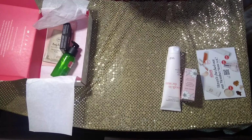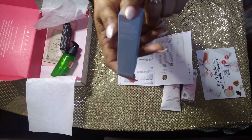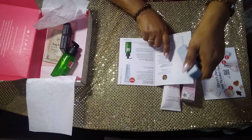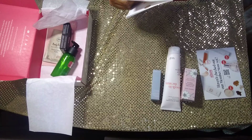Let me see. It doesn't say. I thought it said that, but it's like an all day moisturizer, and it's really nice under your makeup. It's supposed to be really nice under your makeup. Okay, so that one was $40 for a 50 milliliter.